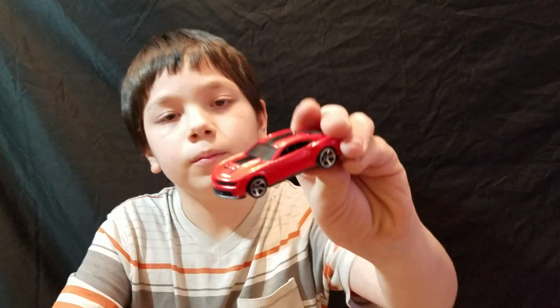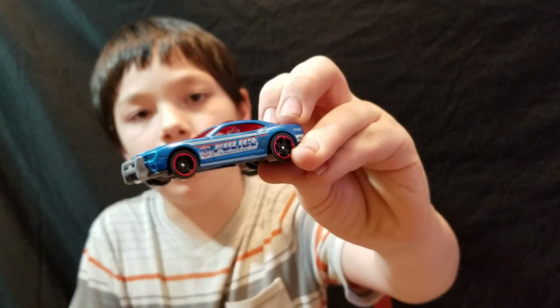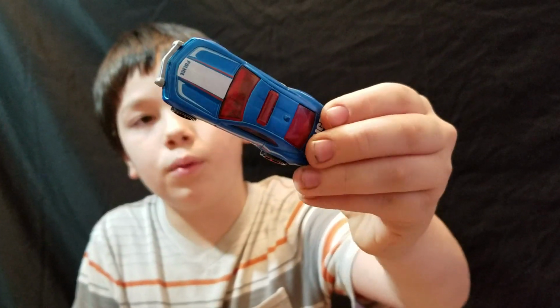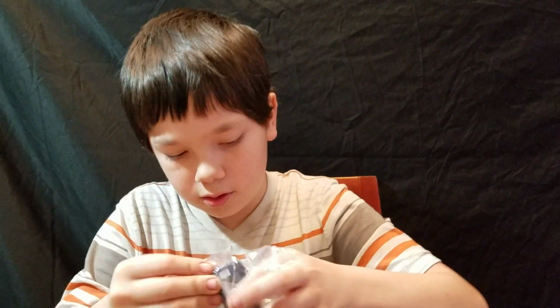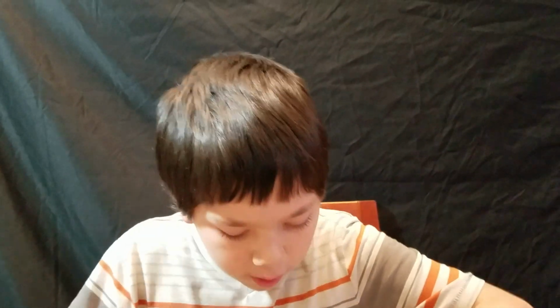I still see a lot of cars, though. Oh, here's one with three. A pack with three? They're all Camaros. Ooh, that's a nice Camaro. Oh, I already have this one, but still nice. Oh, the police car? Do you have that one? I'm not fully sure, but still cool. Yeah. Still really cool. I love these. That's another Camaro. Excellent. Very cool. Now I think about it, I think we're getting somewhere.